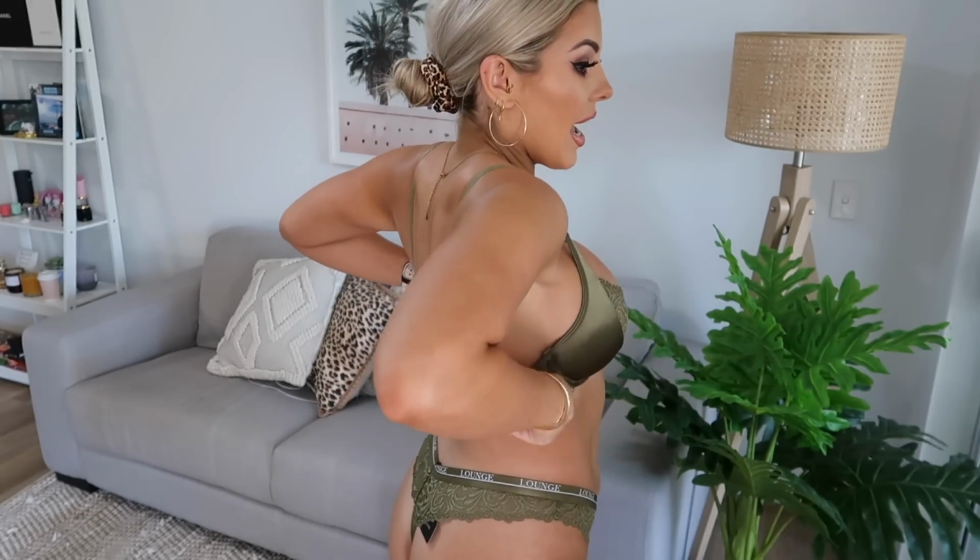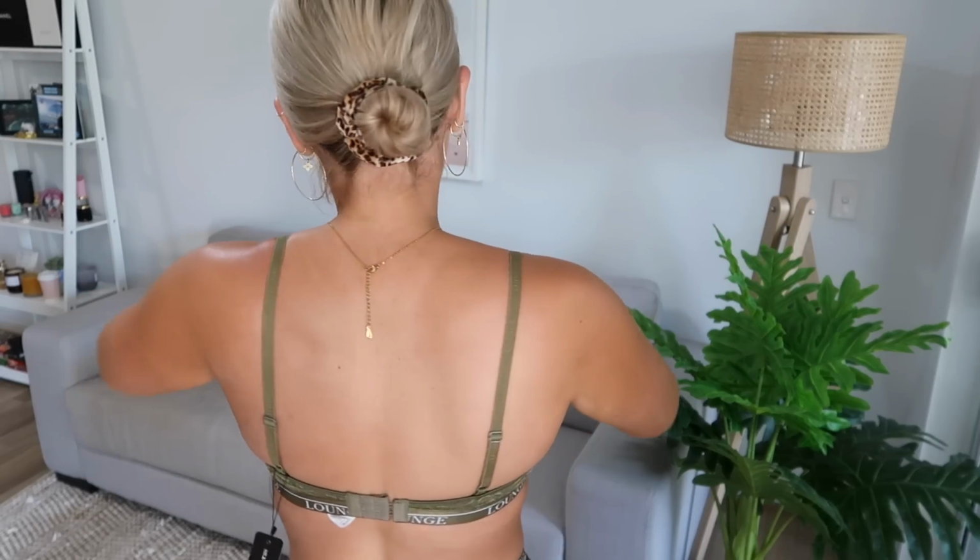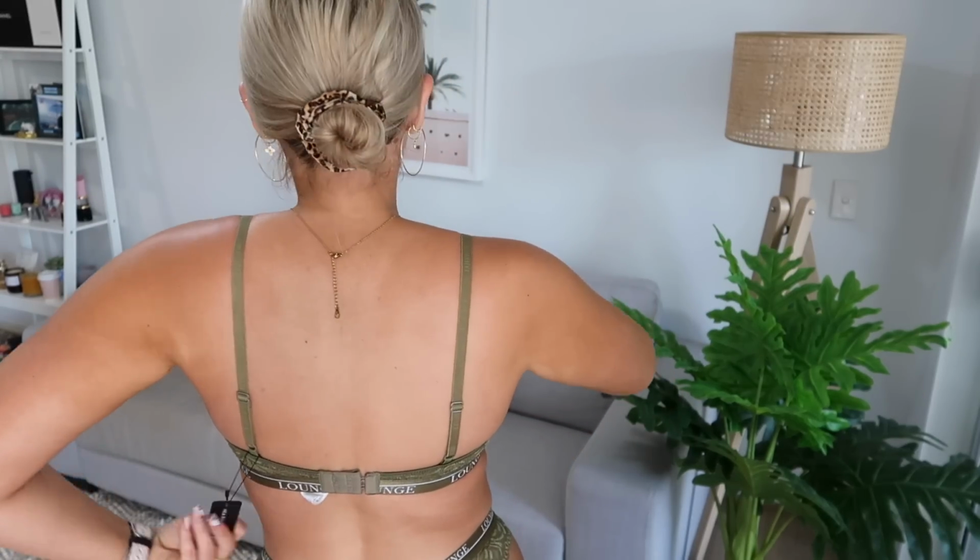32 double D I got in this. I wish I did get an E, but next time when I go and order the other colors, because I'm obsessed, I will definitely get an E cup. But I love it so much. I love khaki, and I don't know, it just looks really nice on my chest.